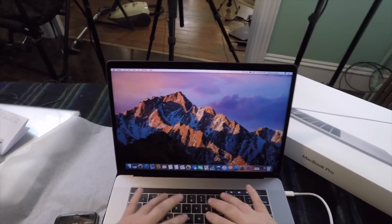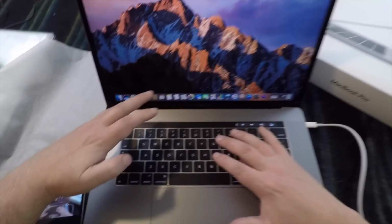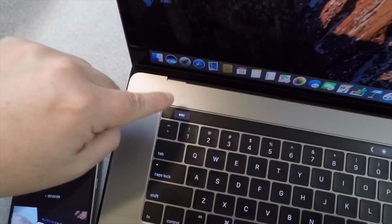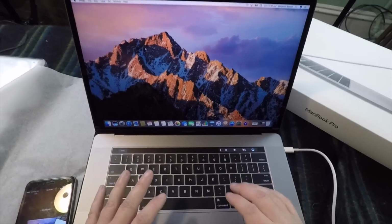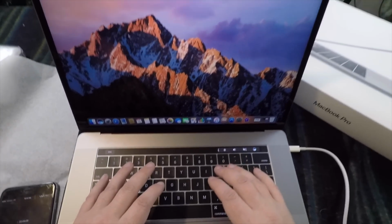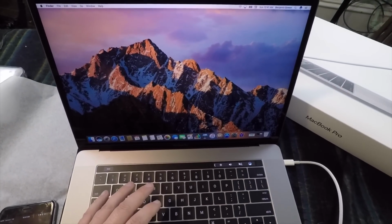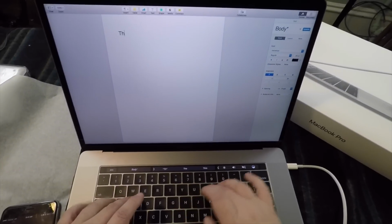Because when I type, I kind of type like this, and this finger ends up hitting, like, escape is right here. I don't know if you can see that, but escape is right there, and I end up hitting that, or I hit the bar, and it kicks me out of a lot of stuff, and I have to start over with whatever I was doing. So I think I'll just use Pages, because I can make the font big enough, and I'm just going to type like I normally would.